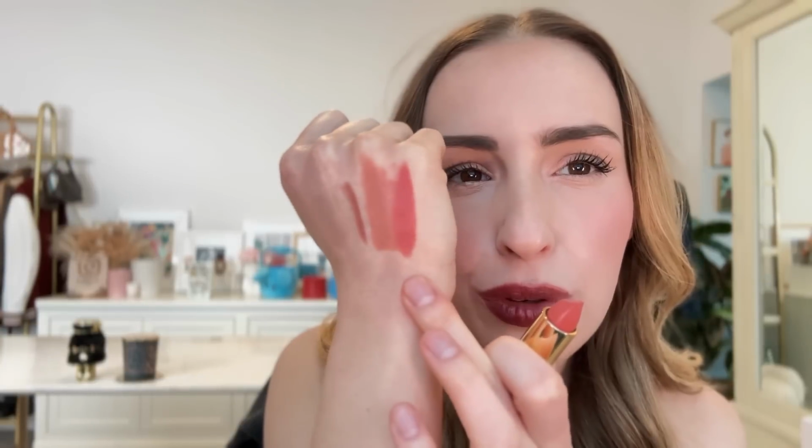This shade is called Dove. Maybe I should have switched up these shades a little bit because I got all nudes, but this one is more vibrant. It's a beautiful warm nude, a little bit of a pinky coralness to it. I thought this one would be really nice for spring.